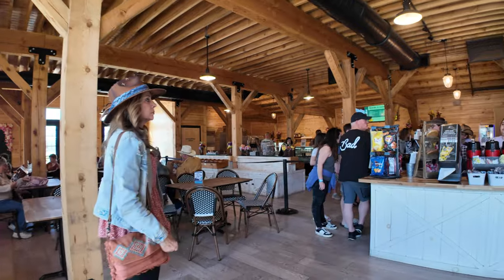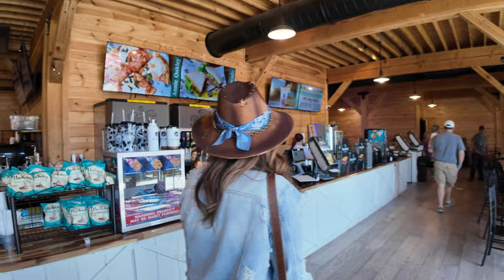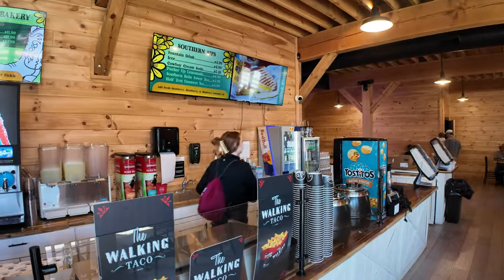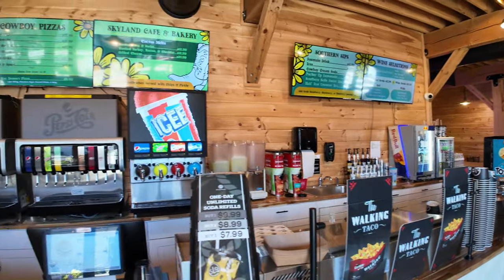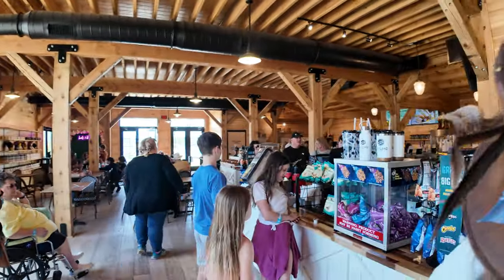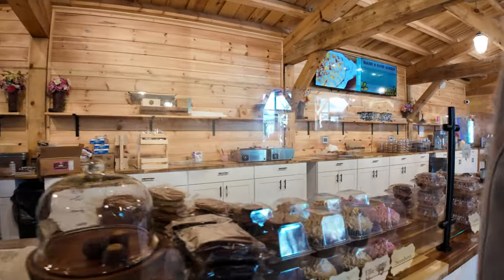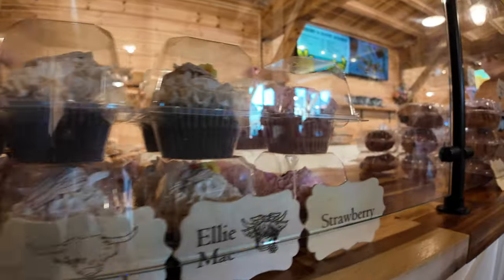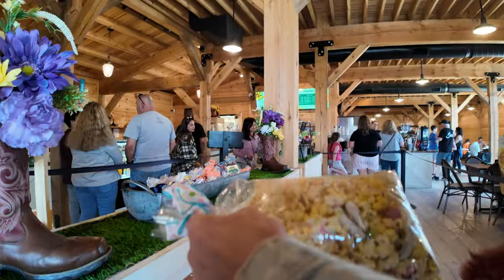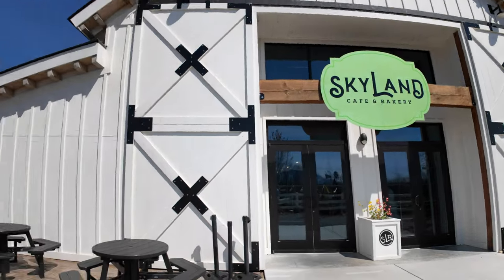Welcome into the Skyland Cafe and Bakery. So it's nice and cool in here. We've got different things to choose from. The walk-in taco. You can get a grilled cheese. Lots of choices up here and there. Salad. A bunch of candy and stuff over here, I remember. Fudge brownie. Didn't you get a brownie last time? I think I did. Sweet and salty mix. The Skyland Cafe and Bakery.